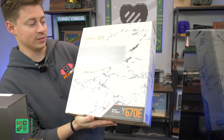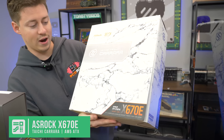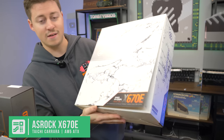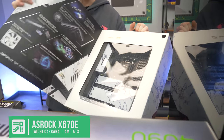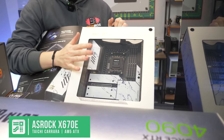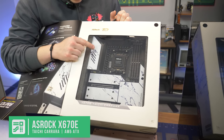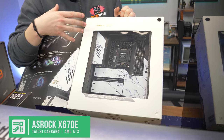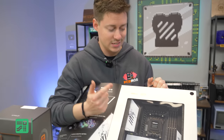Now for the motherboard, this is a heavy board. This is the ASRock X670E Taichi Carrara. And yeah, I mean, obviously it's ready for AM5. It's ready for DDR5. Wow, yeah, it has its own display box, which I've actually never seen, but we're starting to see with the new generation of motherboards, they're doing some really fancy stuff. And I'm looking at this and that's metal up top that basically has a fake marble slash granite look to it. It looks sick and I'm really excited to see it inside of this case.